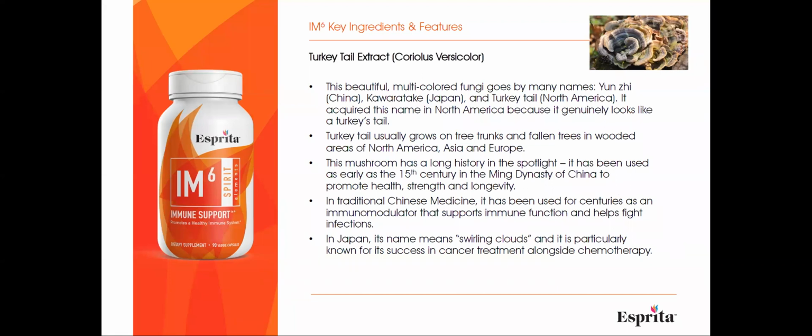The first ingredient that we have in this formula is turkey tail, otherwise known as Coriolus versicolor. So this is a beautiful multicolored fungi that goes by many different names. In China, it is called yunzhi. In Japan, it's called kawaratake. And in North America, it is known as turkey tail.